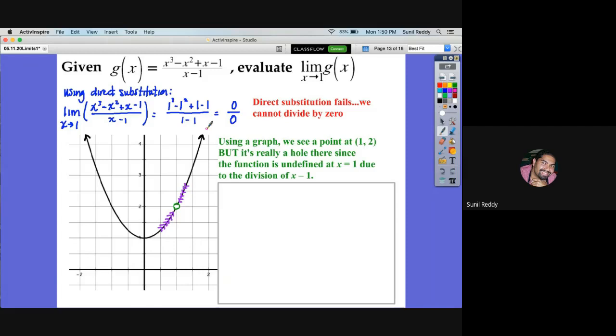We could, therefore, rely on a graphing method, and I have the graph of that rational function. And because of that denominator being 0 when x equals 1, there's a hole in the graph, which I put as that green open circle. But even though there's a hole, with limits, it doesn't matter that a function's defined at an x value. It just matters whether you're approaching a y value as you're approaching that x value. So here we see if we graphed it, we'd have a hole.